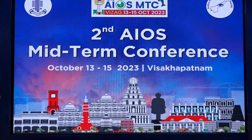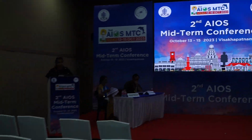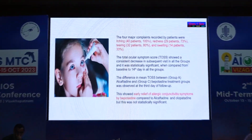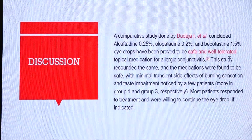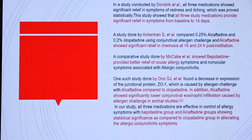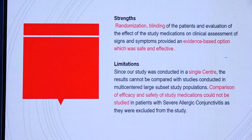So this was the result which was found. The 4 major complaints were itching, redness, tearing and swelling. Early relief of allergic conjunctivitis symptoms was shown by bepotastine compared to alcaftadine and olopatadine. In a comparative study by Dudeja, it was seen that all 3 drugs were safe and well tolerated. So these are the results from different studies.